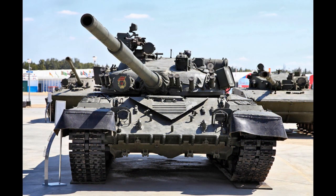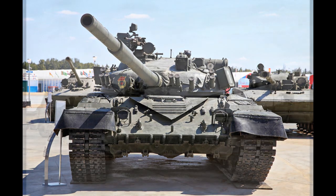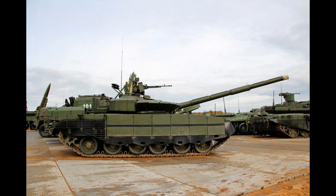Turret is an old cast turret, which many think that even with Relikt it wouldn't be able to survive a hit from modern APFSDS ammo such as M829A3 or DM63. Another thing to notice is the absence of CITV and a remotely controlled machine gun. Instead, Commander has access to passive infrared, which has a view range of around 1 km depending on the light, far less than what the Commander of T-90M has.